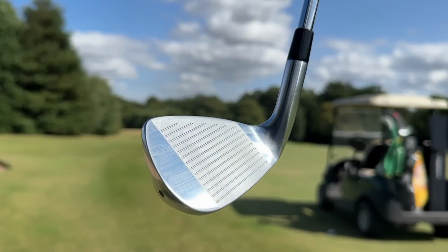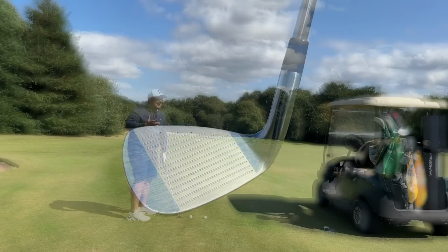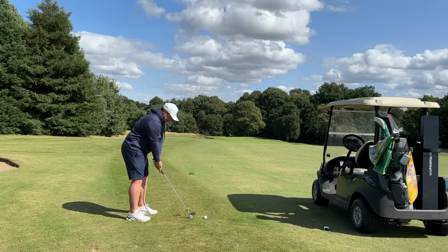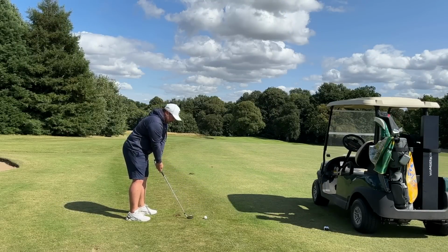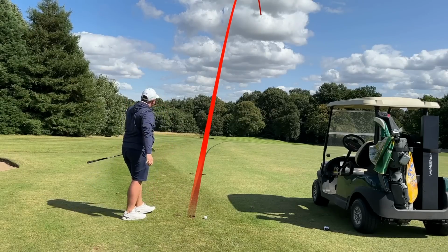I feel like the wedge maybe looks a little bit big, like down at the ball, blade length a touch too big, but again, it's not really for me, is it? It's more for the guy who wants it looking big. I think that's even better.